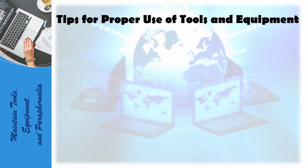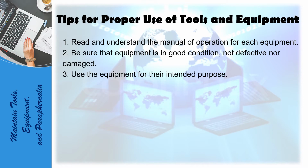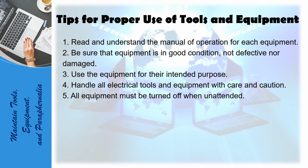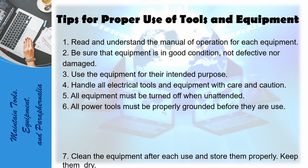So here are some general tips for proper use of tools and equipment. Number one, read and understand the manual of operation for each equipment. Number two, be sure that equipment is in good condition, not defective nor damaged. Number three, use the equipment for its intended purpose. Number four, handle all electrical tools and equipment with care and caution.